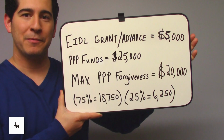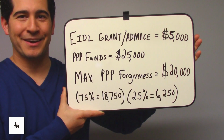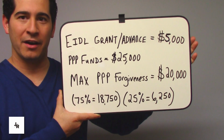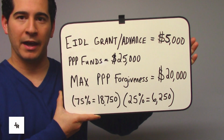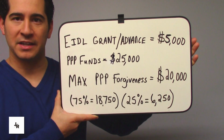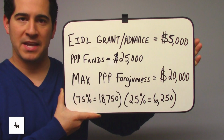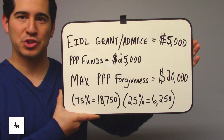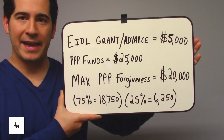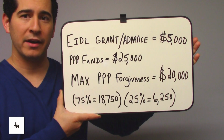So in this example, let's use my own business as a hypothetical. I received an EIDL grant of $5,000. I received PPP funding of $25,000. The maximum PPP loan forgiveness that I can obtain based on these numbers is $20,000: the $25,000 in PPP funding less the $5,000 in the EIDL grant.